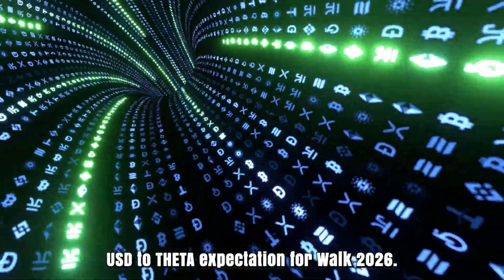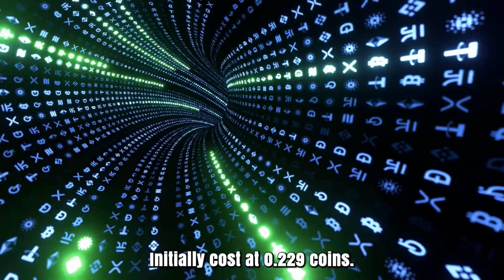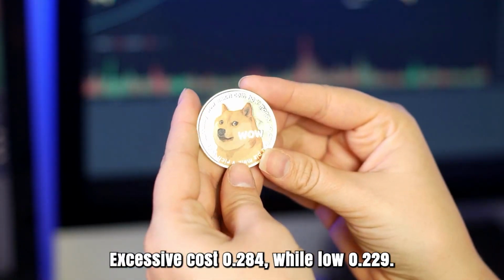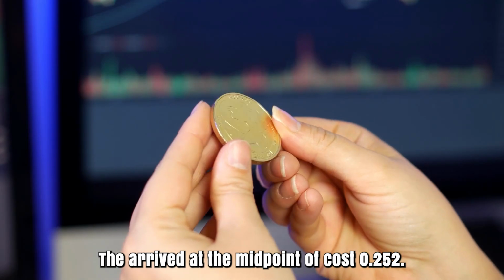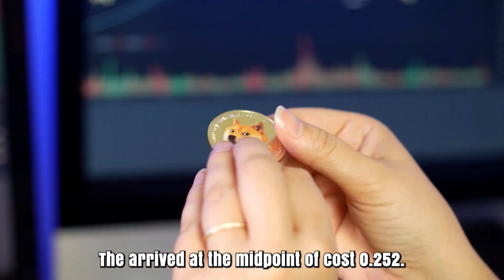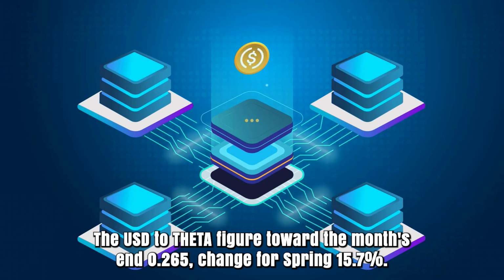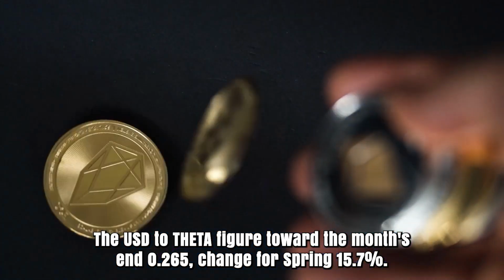US to Theta expectation for March 2026. Initially, cost is 229 coins. The high is 284, while the low is 229. They arrived at the midpoint of costs, 252. The US to Theta figure toward the month's end is 265. Change for spring, 15.7%.